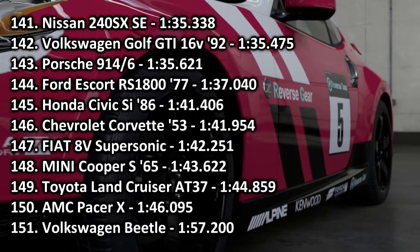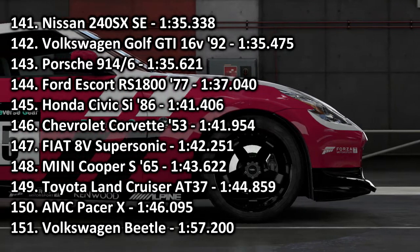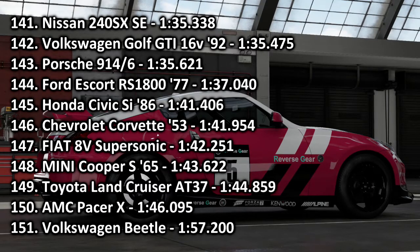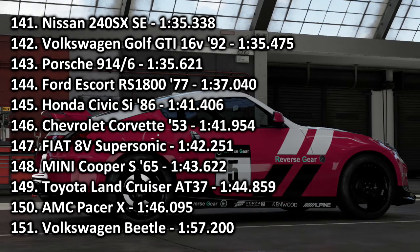And finally today we find some of the slow coaches. In 144th place we find the Ford Escort RS 1800 with 137.040. It's in a place where we can't really compare anything because we haven't had that many cars that are comparable to the Escort in terms of performance.